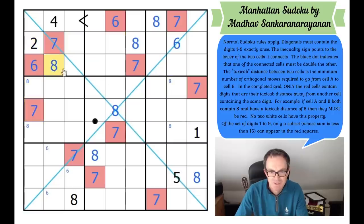Six, seven, that one doesn't either on the other side. This one? No. I'm not sure if any of these eights hit one of the eights we've got pencil marked. My goodness me, what a puzzle this is, though. It's so original. So now let's go back to six.